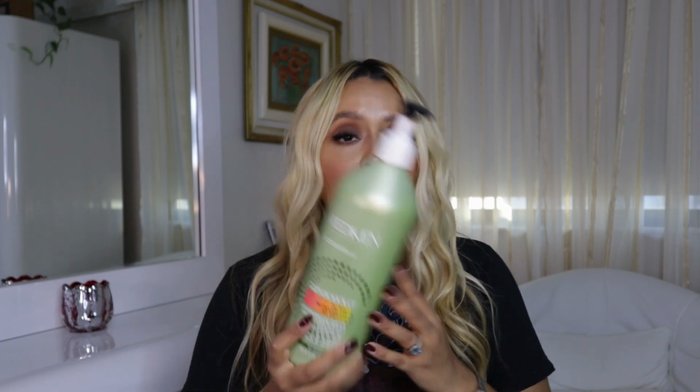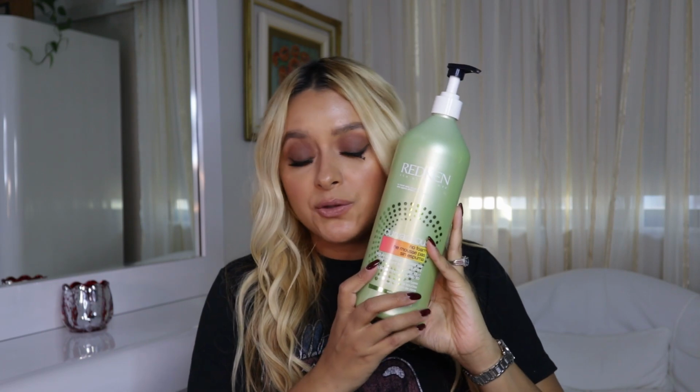Like I said, I found it for $20. It's a liter, so for 20 bucks it's pretty good. I bought 2 of these, and I actually love it, you guys. My hair is looking good and I'm really happy, so I really recommend this one. So that's the shampoo, and then the other one is a conditioner.